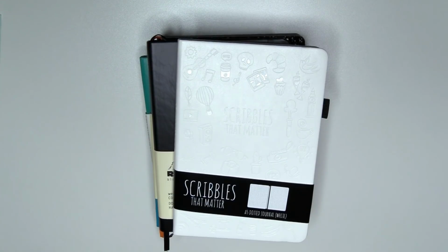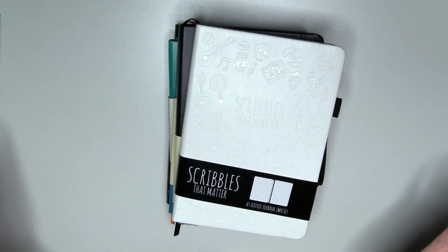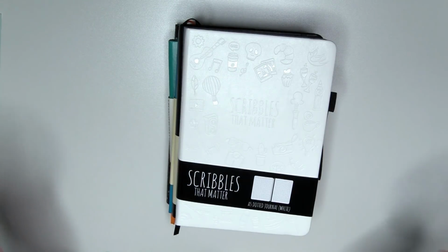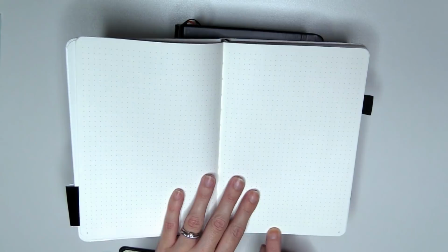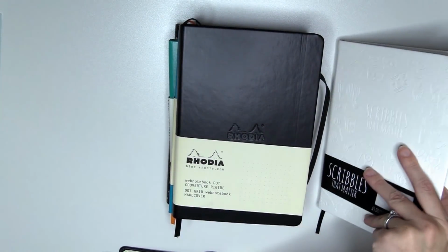So that's that. Now let's talk about the dot size and the vibrancy of the dots, because that might be a key factor for some people. So in Scribbles That Matter, the dot size is quite reasonable. It's quite small. The vibrancy of them is very faint, so they almost blend into the page, to be honest. The size of the actual grids is 0.5 centimeters, so it's a decent size, and it does appear to have a border around the page, sort of a clearly defined border, if you like, where there's no dots. So that's really appealing to me personally.